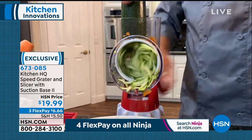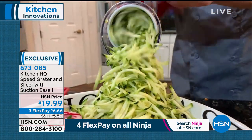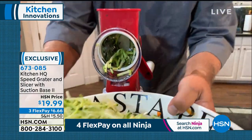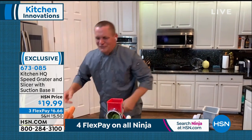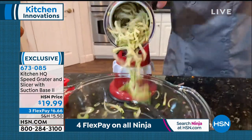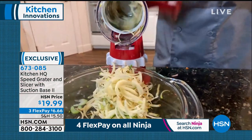You'll grate potatoes for potato pancakes, or hash browns, sharp cheddar cheese, Parmesan cheese. There's an entire zucchini for zucchini bread or zucchini muffins. But watch this here. Look at that, a big old bowl full of food. Let me put this up here, because for hash brown potatoes, fantastic. Wow, you can do them by the mounds and by the pounds.